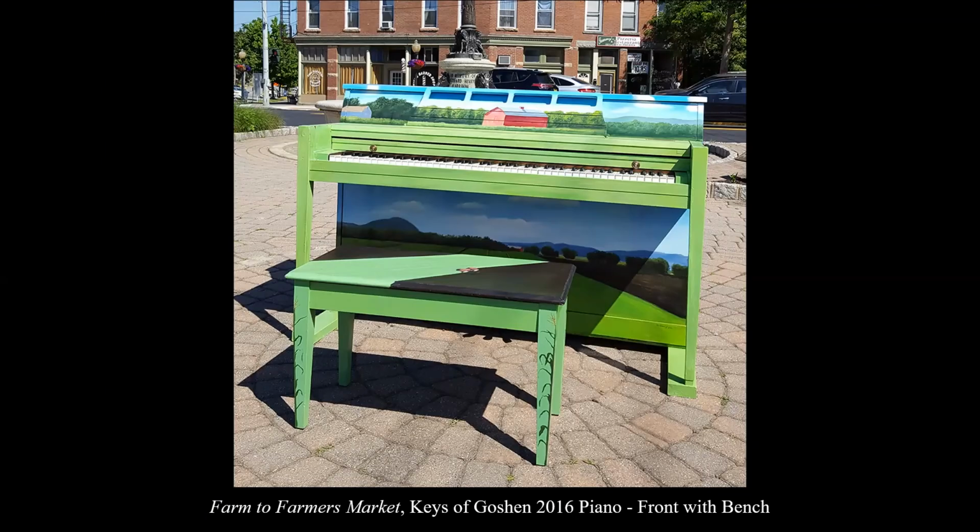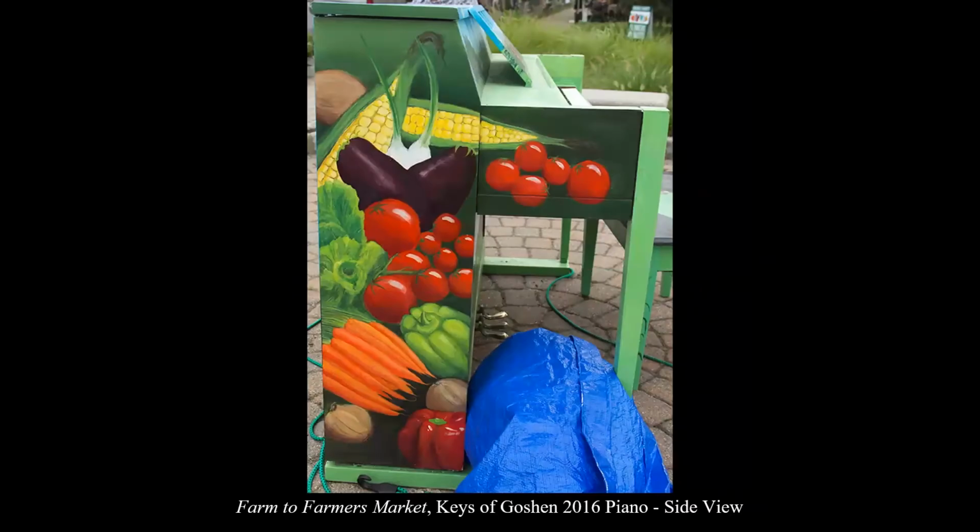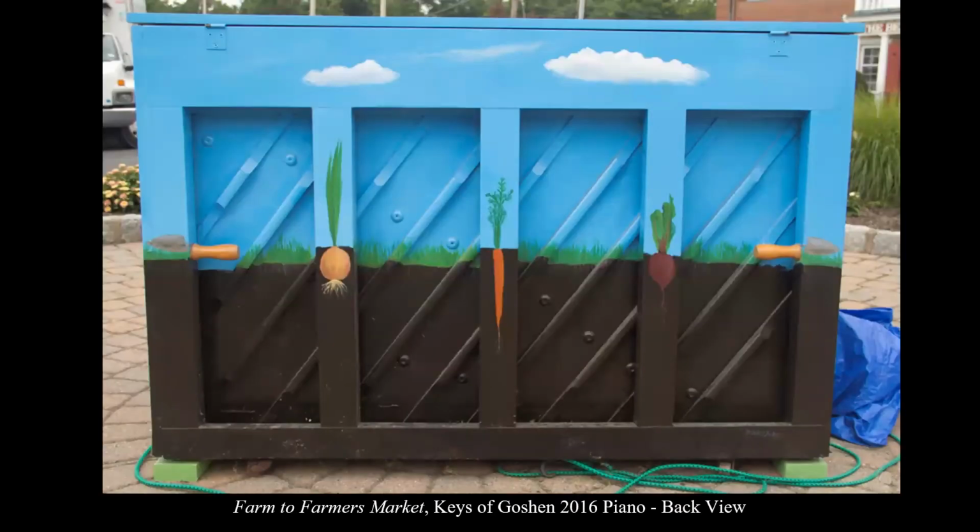I was one of the organizers doing stuff with the Goshen Art League for many years, and still a member, actively participating in shows. So this is the Presbyterian Church, and then the farmer's market is in the field in front of that. The other side of the piano had vegetables. And then on the back, I had to figure out a creative way to use this surface. So vegetables are growing out of the dirt, and the handles of the piano have become trowels.